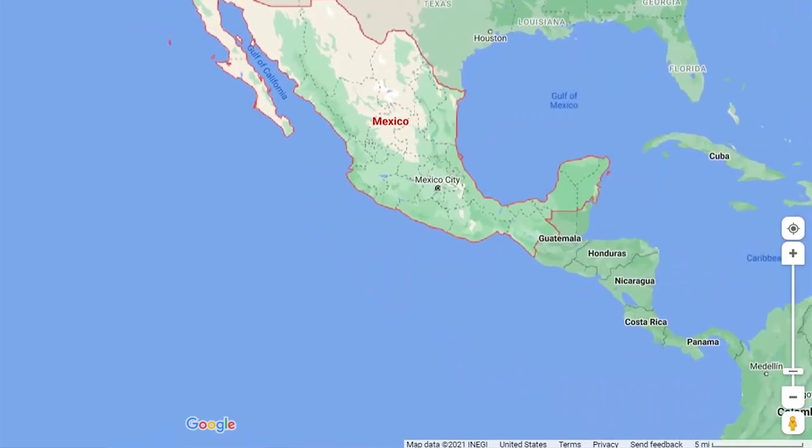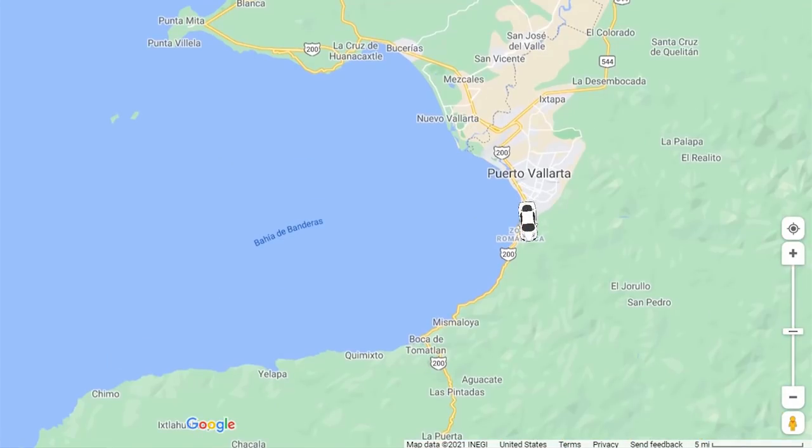So William and I are finally going to be heading to the town of YELAPA today. We first are going to be taking an Uber to Boca de Tomatlan, and then from Boca de Tomatlan we will take a water taxi to get to YELAPA. It's really cool because the town is only accessible by water taxi. It takes about 45 minutes to get there, but yeah, we're super excited. So we will catch back up when we get to Boca de Tomatlan.